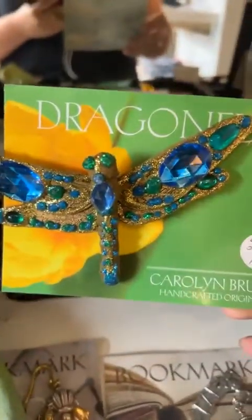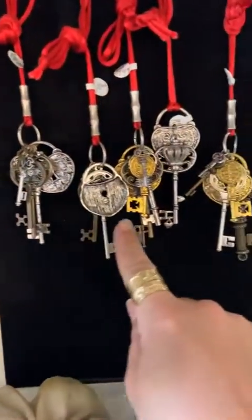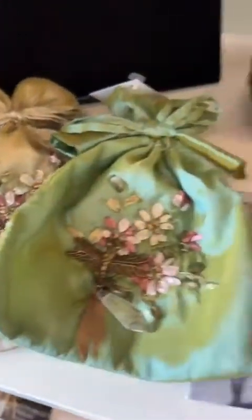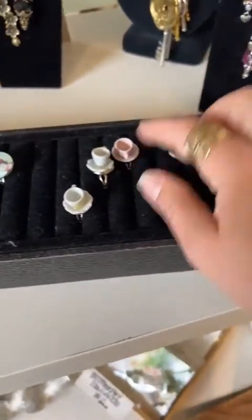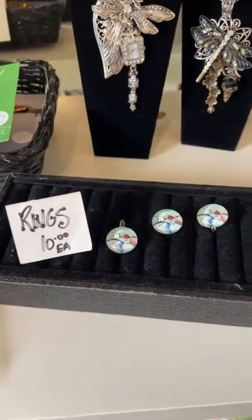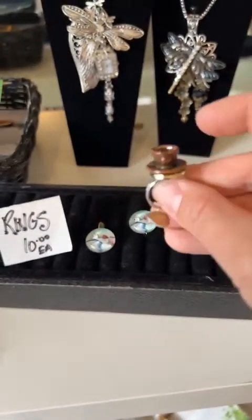And she also does dragonfly clips. So these go onto your scarf or whatever, indoor or outside, dragonfly. Oh, there's more dragon. Here's more Keys to Happiness here, $10. These are the bags she does. She does bookmarks, rings. There's just a few left here. Little teapot rings. These are super cute. You could get your teacher a teacup, some tea, a little tea ring, and a card. So funny. Or coffee, because teachers drink lots of coffee, right?